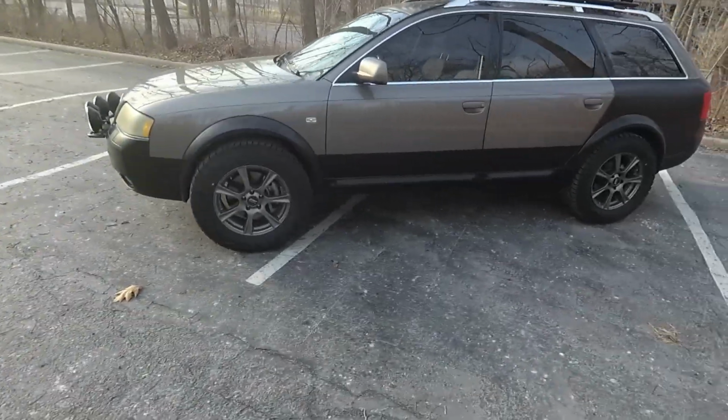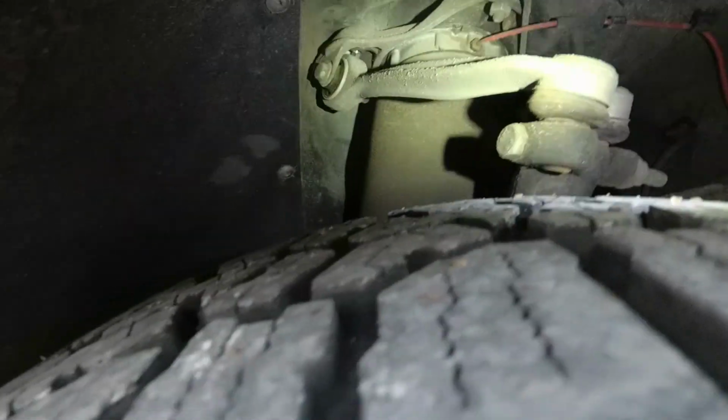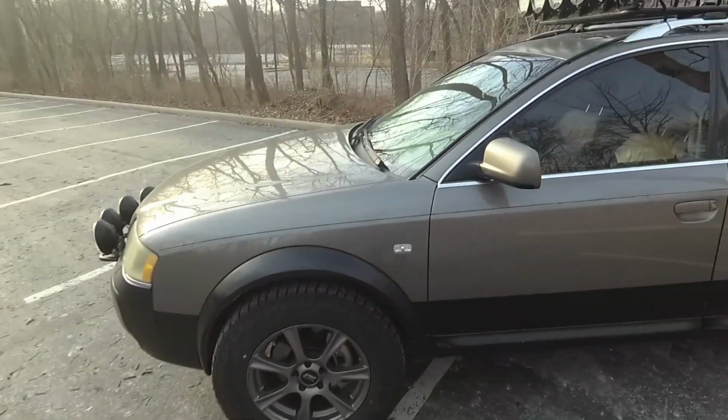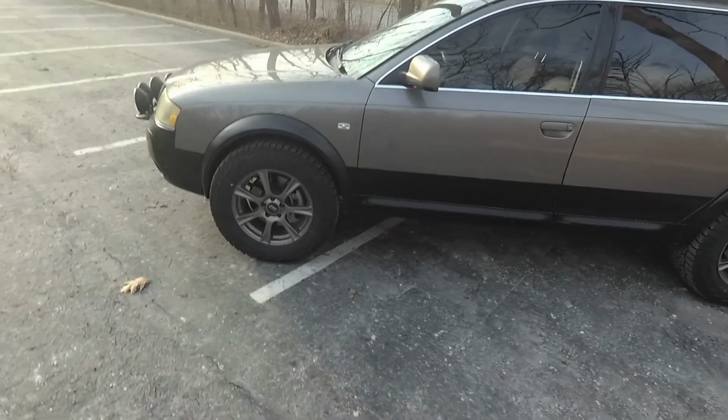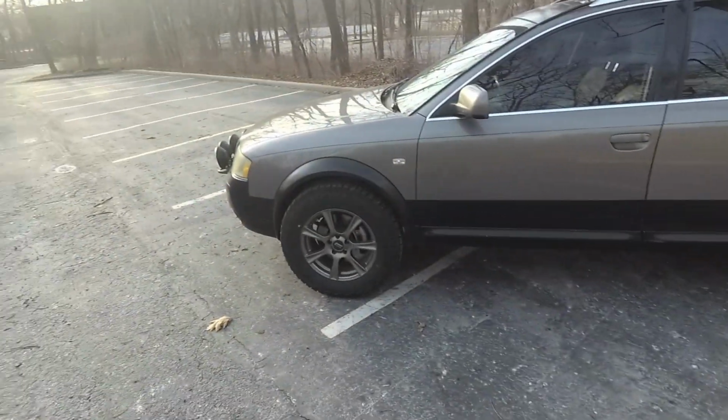Moving around the car, it is still on the air ride suspension. I can show you some of that. So there's an airbag way back in there. I am on all new airbags all the way around the car, but they are Chinese. They are considerably cheaper than the name brand equivalent, and they actually hold air pretty well.